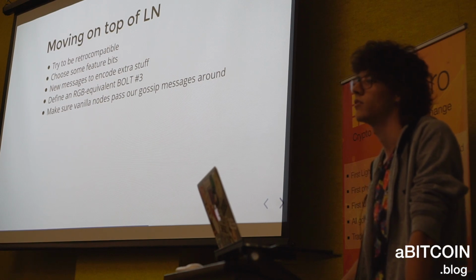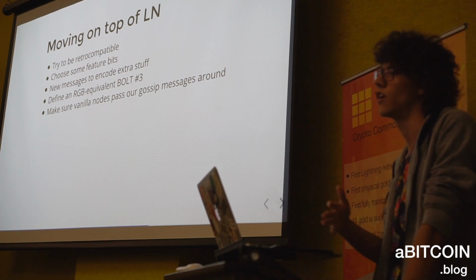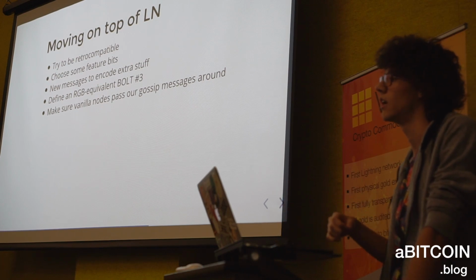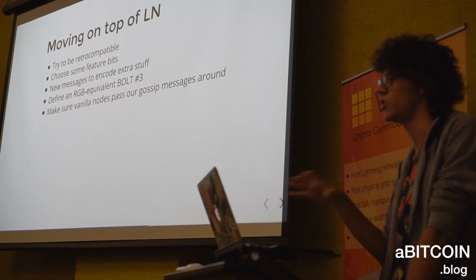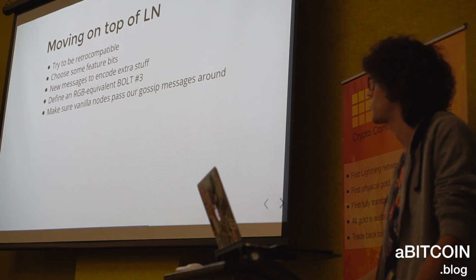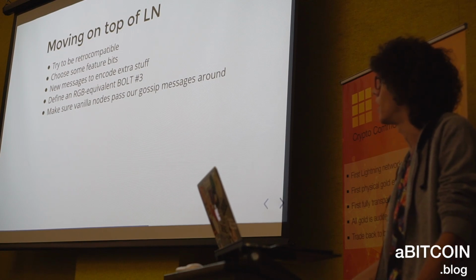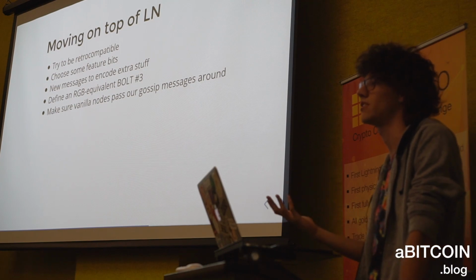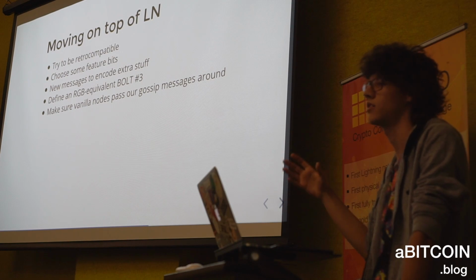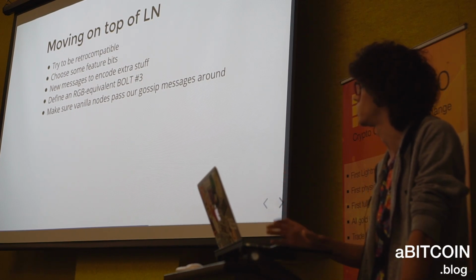Basically because we cannot expect to have an entire RGB Lightning network, so we still have to rely on the normal Bitcoin layer to gossip messages, to announce channels, announce nodes, announce which assets we have on channels for routing purposes. And this is probably the trickiest part, because we have to change the protocol in a way, but we also have to ask old nodes, which don't actually speak this protocol, to still parse and pass our messages around. This is what we are focusing on right now because it's the hardest part.